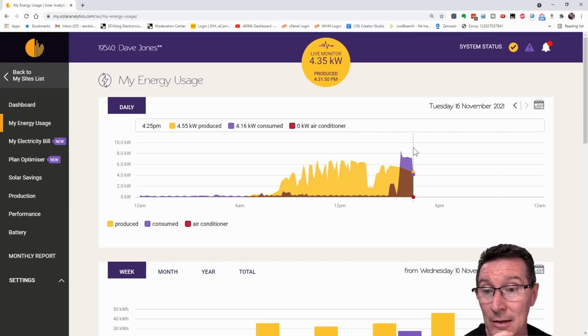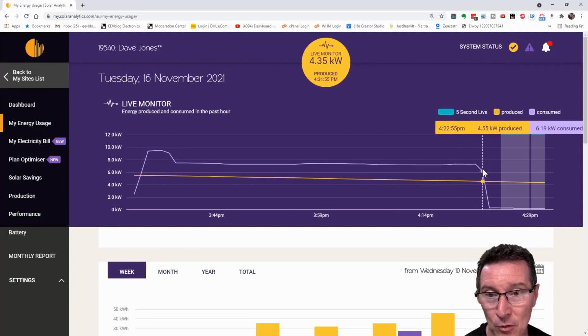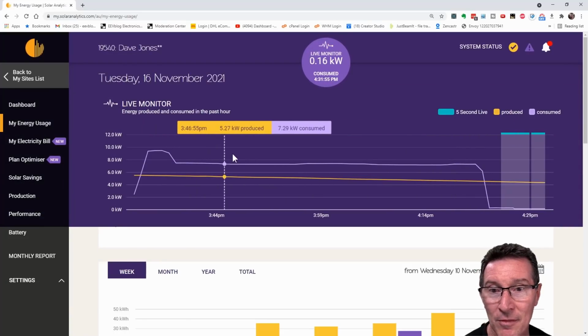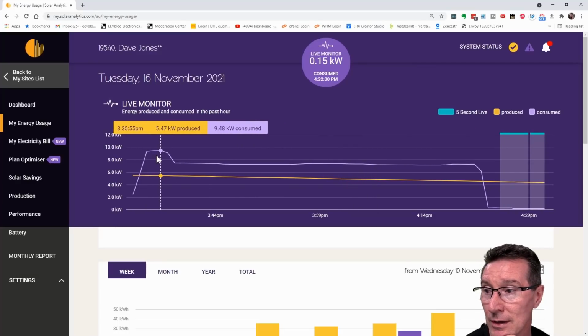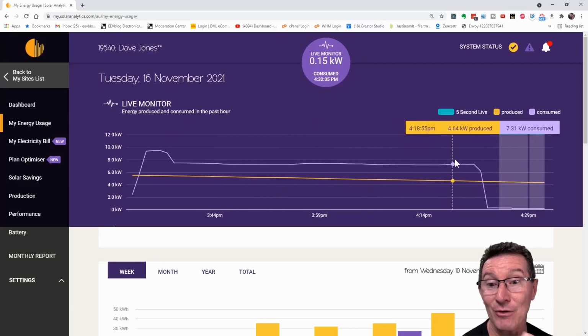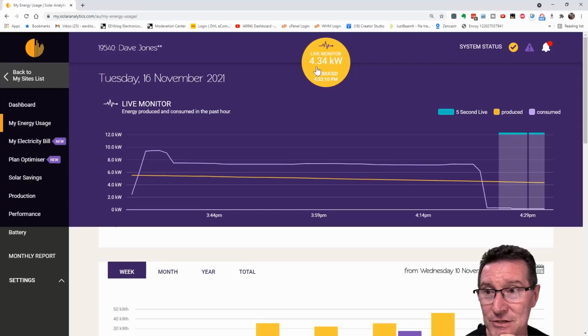And then Mrs. EV blog just left. So if we go to live monitor like this, boom, she just disconnected the car there, but there we go. That's the live monitor here. There's the 7 kilowatts or whatever, 7 plus the house. The house must have been doing something else, and then it stayed above, even though it's in Eco Plus mode.